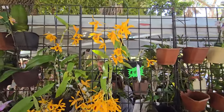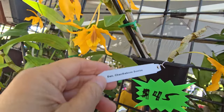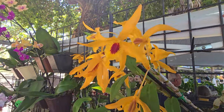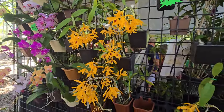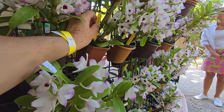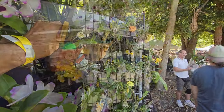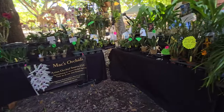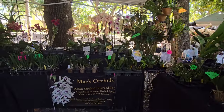I love these. We've seen them in Flamingo. So beautiful. And they smell so good. They don't smell? Something smells around here. Must be the dendrobiums. Check it out. Very light, very, very light. We're here at Max Orchids. And we follow each other, all the vendors, for the most part.